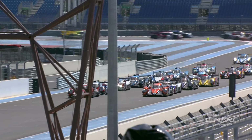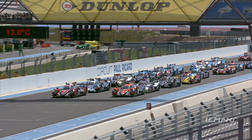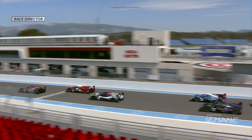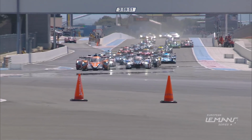It's time to go racing in the 2019 European Le Mans Series. On pole position, Roman Rusinov in the orange G-Drive racing car. On his right, Paul Lafargue for IDEC Sport. We have started the 4 Hours of Le Castellet. Away we go. This is Julien Canal, started 13th. He's already lost a spot or 2 there.